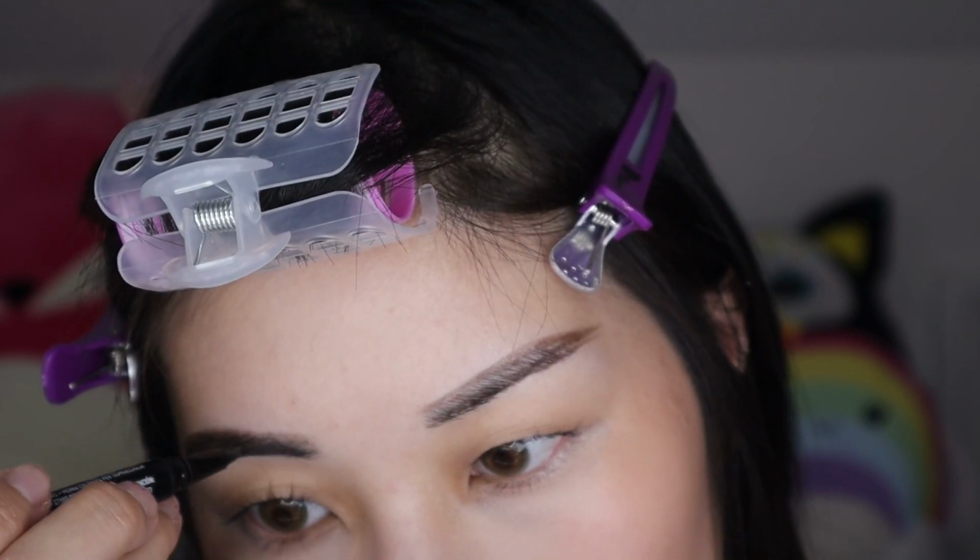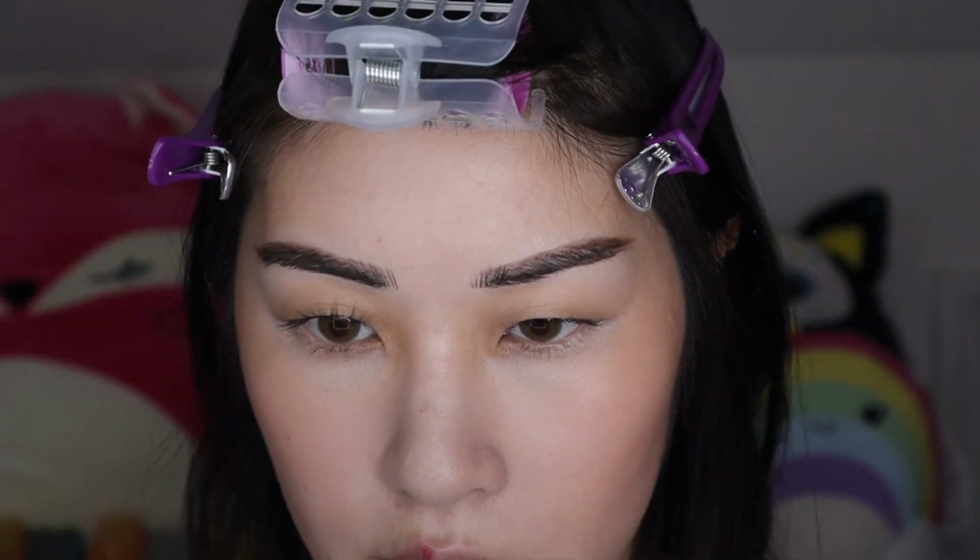I don't do it every day because it just takes so much time. And I do bring my eyebrows in a little closer together because they're usually kind of far apart.